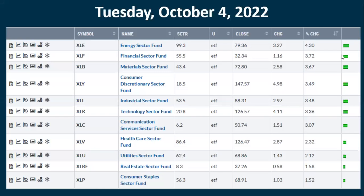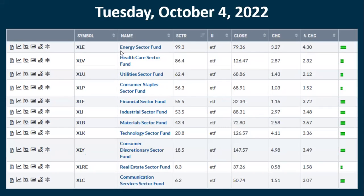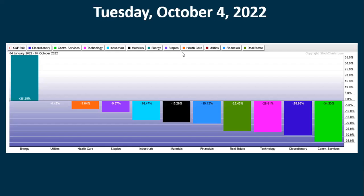Our sectors, all the sectors were up, being led by energy, financials, materials, and discretionary had a pretty good day. Staples were up as well, but they performed the least well in Tuesday's session. We still just have one chart, the energy sector, which is in the 99.3 scooter score right now. That's a pretty solid looking chart. You can't really get much higher than that. And we're seeing a real improvement in the energy sector. Utilities are still negative, even though they were more negative. And then all of the other sectors are showing some improvement, but are still quite negative since the all-time high.